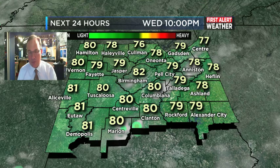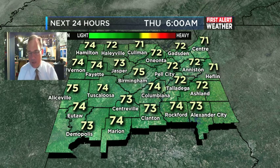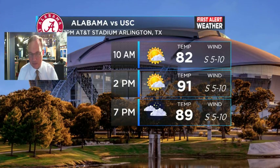Next 24 hours, computer forecast model: at 10 o'clock at night, temperatures in the lower 80s. 6 a.m. on Thursday, temperatures in the lower to mid-70s, and we stay dry Thursday. Lunchtime temperature around 90 degrees. Our forecast, if you're going to the Auburn and Clemson game, temperatures in the 80s, partly cloudy skies. Alabama and USC, 82 at 10 a.m., 91 at 2 p.m.